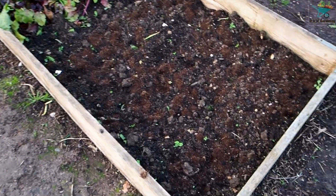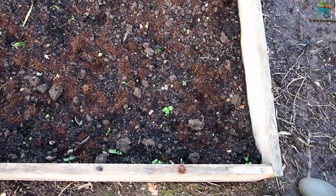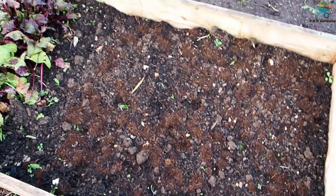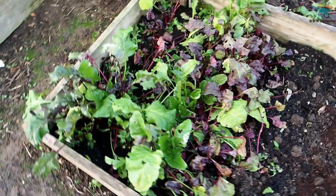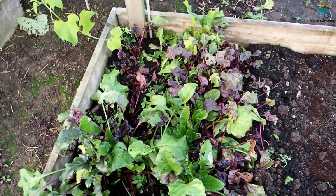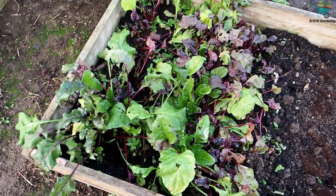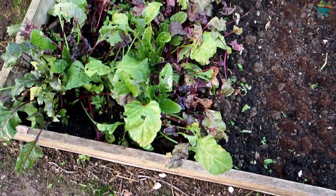The bed that he planted the garlic in, you can see a few starting to come up, and then a few weeds as well, so we'll just take out the weeds just to make sure that they have a chance to come through. The beetroot that's still there, we might take those out because they might have finished growing by now. So we'll take those out, do some weeding in this bed and just bring those home with us.